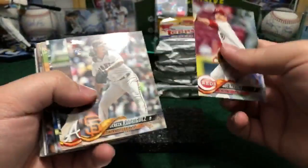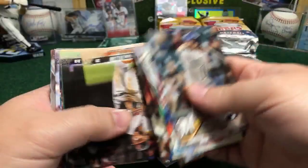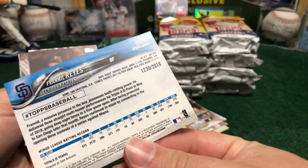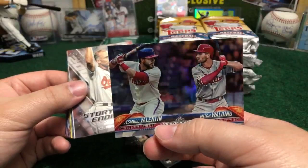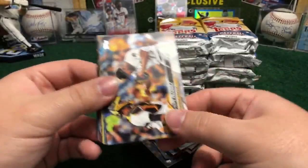Right, no fat card in this pack. Vizcaino, Cain, Perez, Mustakas. Tyler Way, Alex Bregman, Mookie, and we're in the middle. Framil Reyes, gold out of 2018. Beautiful card right here. Pedro Martinez, legendary All Stars, parallel for the Red Sox. Valentin and Baldwin. Philadelphia Phillies, Rainbow Foil. Storybook endings 2001, Cal Ripken Jr. D. Gordon, 1983. Rest of the pack.